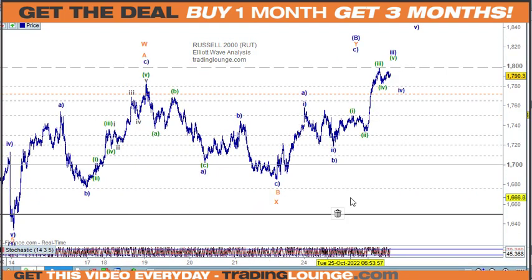The Russell, it's very difficult to call this an A. I can't put this A wave here. I could put this A wave up here and have this as a B wave or a W and an X here.